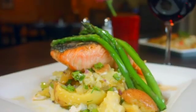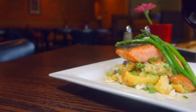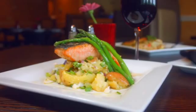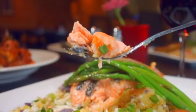Well, the salmon was an idea that I wanted to bring to my menu because it's fresh and it's alive. We have tricolor potatoes, and we cook them, and then we saute them with a little bit of olive oil, some garlic, and then we added some green onions and some crab meat.